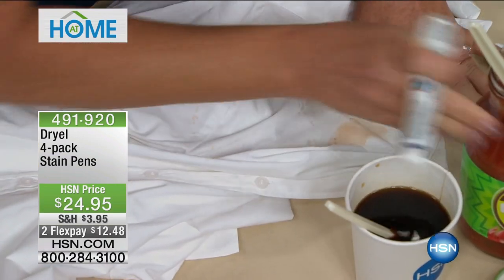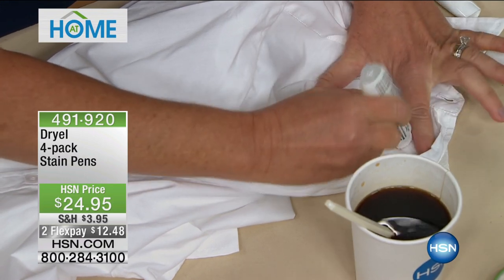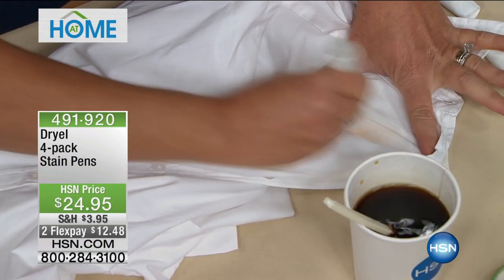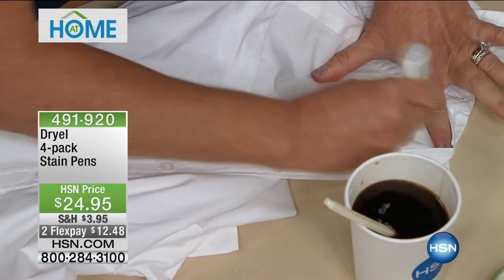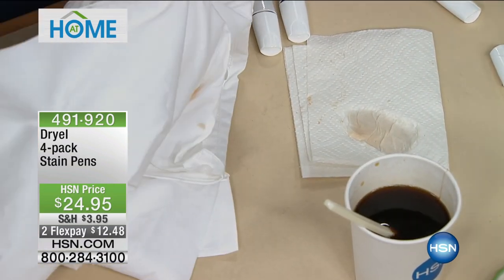Exactly. And the salsa smells amazing. But again, look at how, within a matter of seconds, I can get all of that out. And it just disappears like magic. Because we've all been there. We've all had that stain.